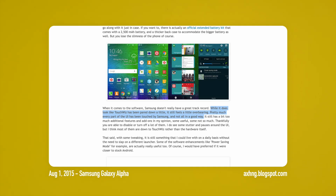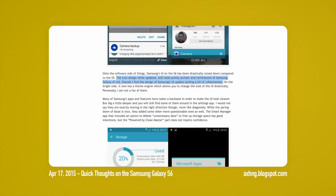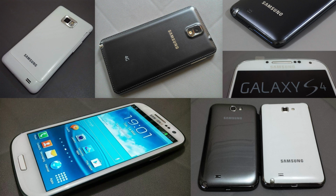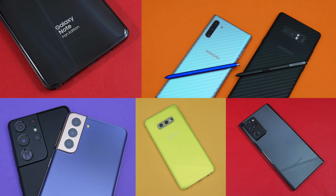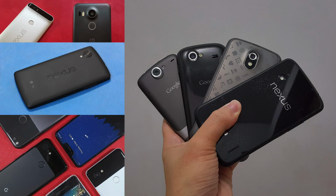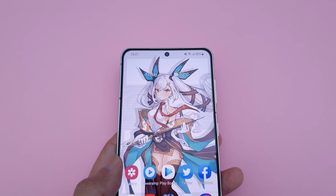Anyway, I still remember that back in the days, Samsung's software experience was often my least favorite part of their devices, but having used a ton of their devices over the years, they've been consistently getting better and better, to the point where they now have the best Android experience around in my opinion, and that's coming from someone who used to be a fan of stock Android. So kudos to Samsung for that.